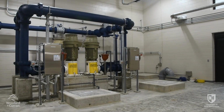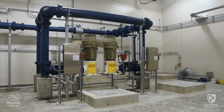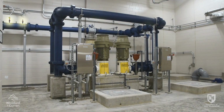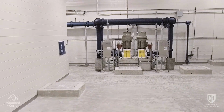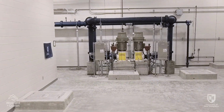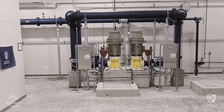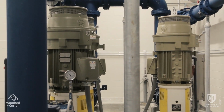These three 50 horsepower finished water, or high lift, pumps deliver water from the clearwells to the distribution system. Chemicals can also be added here as a final step for pH adjustment and corrosion control. The SCADA system is used to control the flow from these pumps, which in turn controls the water level in the distribution storage tanks. The goal is to maintain the water level while allowing adequate turnover, or water level fluctuation, in the tanks. This minimizes water age and preserves water quality.